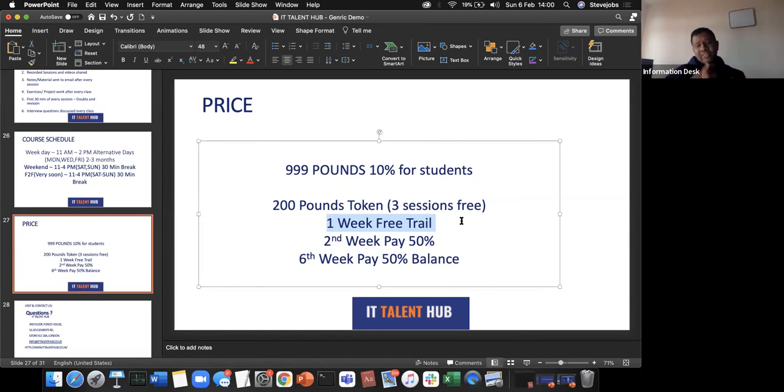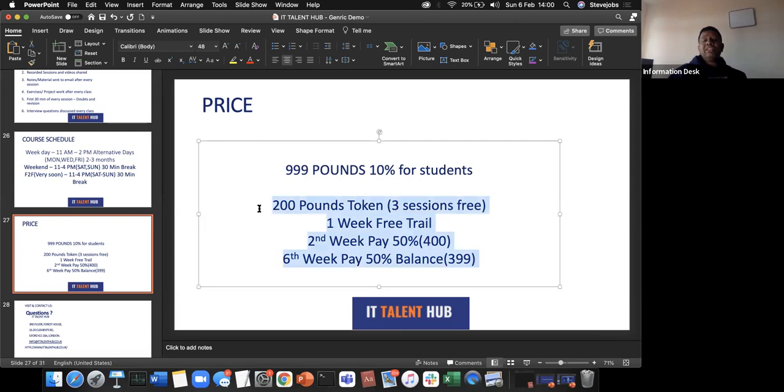But if you're happy, from the second week onwards, the actual payment starts. You have to pay 50% of the balance, which comes to around £400, in the second week. We want to give installments to the people who are coming to us, so that we can really make sure you are happy in the middle of the course too, and we will keep in touch regularly. Then in the middle of the course, around the 6th week, we will again ask you for the remaining balance, so you have 3 easy installments to pay.